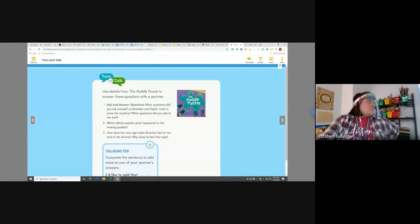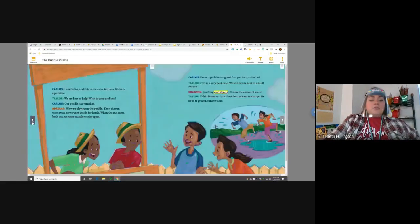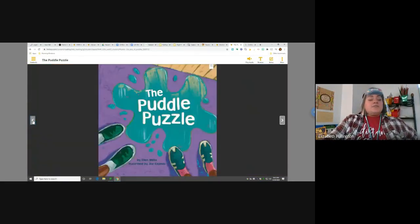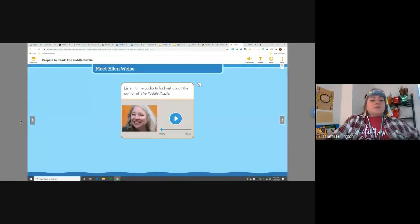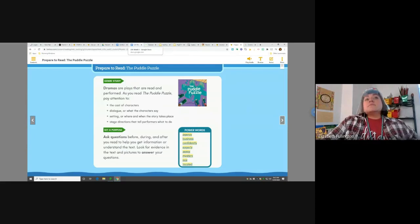All right, so that was the Puddle Puzzle. What did somebody notice before we read this whole, this is considered a play or a drama. What did you notice about the play or drama? What did you notice, Harlow? There were puddles? Yep, you're right. There are some puddles. Does anybody online notice anything different? No? Okay. Clinton, what did you notice?